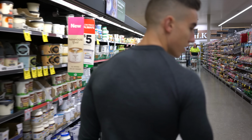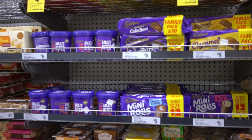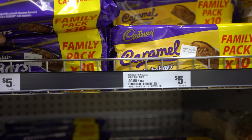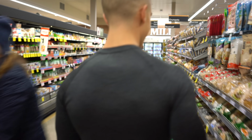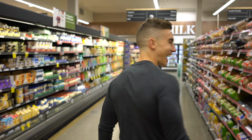So that's sorted. That's what I was telling you about, Cadbury cakes. Holy shit. Yeah, see? I've never seen them before. Family pack, put that down. Oh, caramel. Put the cakes down, yeah? We're not getting cakes today. I'll be back for those once the camera's off. The cakes come out. Yeah.